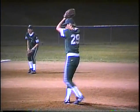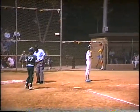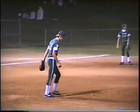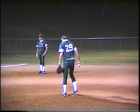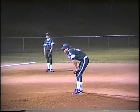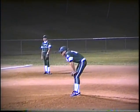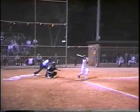Here's the 2-1 count. Fastball swung on and fouled back. 2 balls, 2 strikes. That evens it up. Sarkozy looks to his catcher, TJ Cruel, for the sign. 2-2 delivery. Swung on and missed.